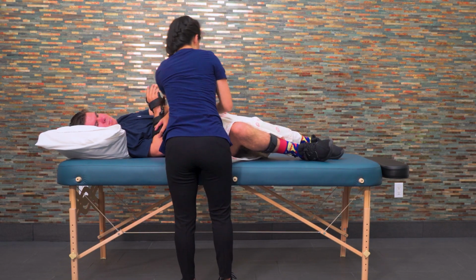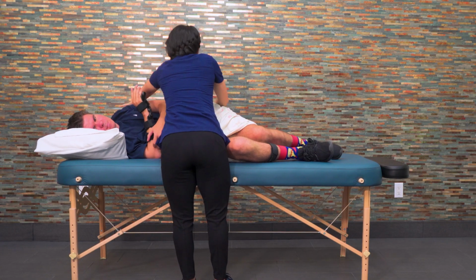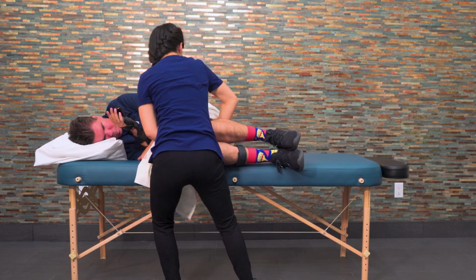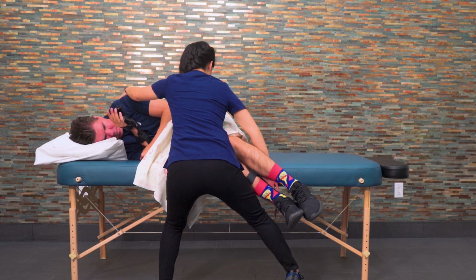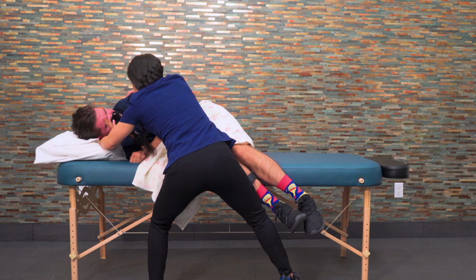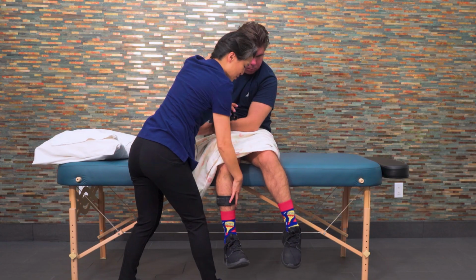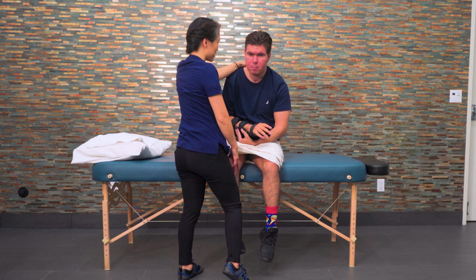So again, on our side, knees towards the chest. Kick your feet off. My legs here and together. A little bit. And up. All the way, let the leg go. Straighten that out. Good.